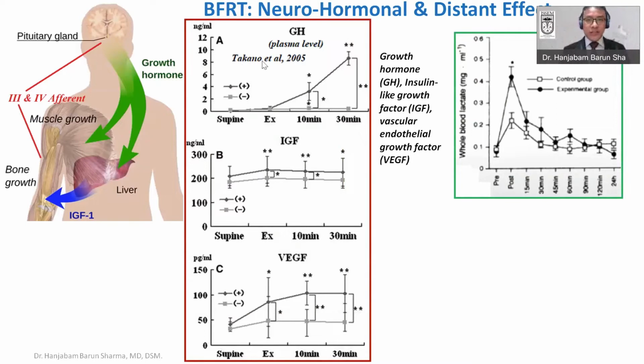In 2005. You can see the two groups they looked at: with blood flow restriction, BFR, and without BFR. You can see that the plasma level of growth hormone keeps on increasing from the exercise to 10 minutes and 30 minutes, even at 30 minutes. That means, the important point, the beneficial effect is not restricted to the exercise. It extends beyond exercise for some time. It may be 30 minutes, it may be beyond also. So at least for 30 minutes they have reported.